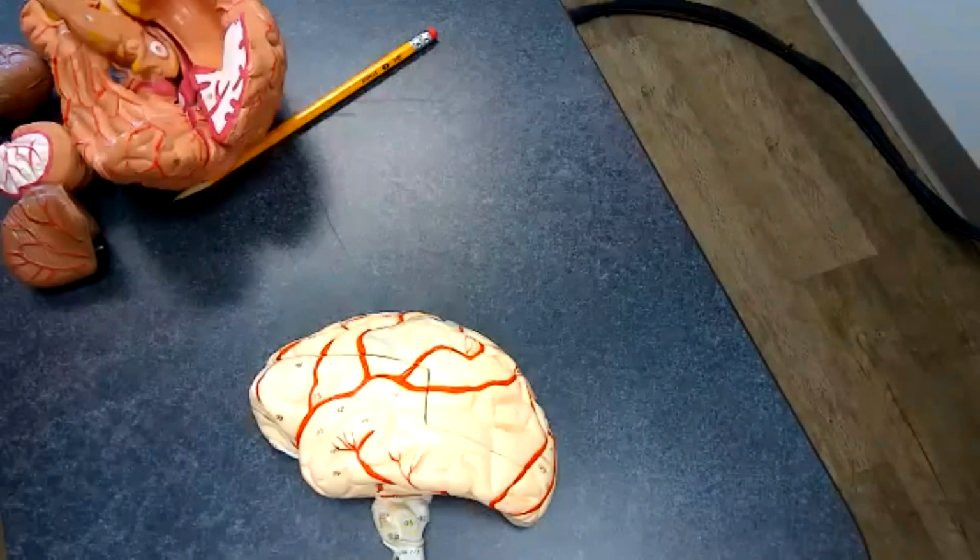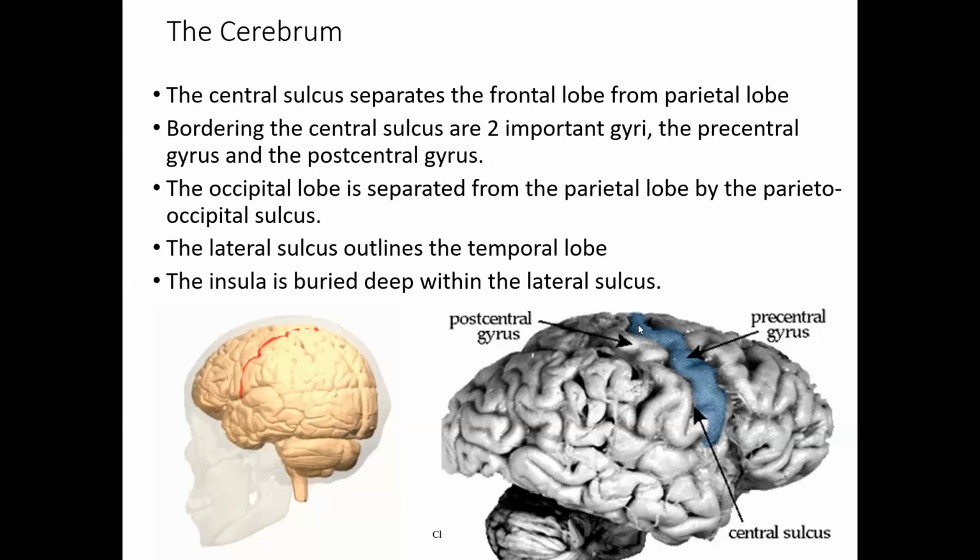The illustration may look even better. So there's a groove right here called the central sulcus. In front of the sulcus is what's known as the precentral gyrus. It's the ridge outlined in blue. It is that large gyrus in front of the sulcus. That's the central sulcus, so we call it the precentral or the in front of gyrus.